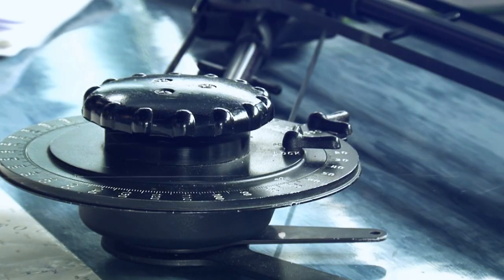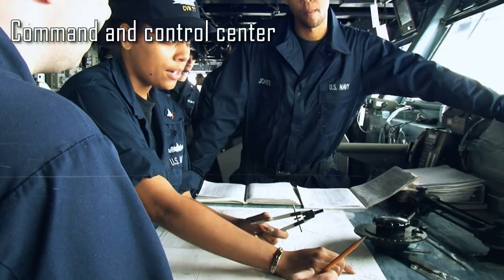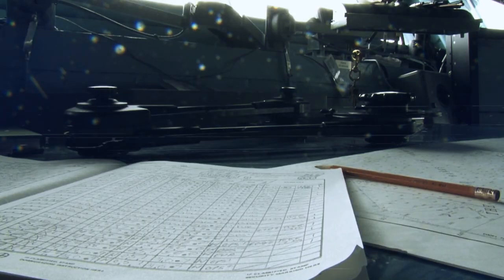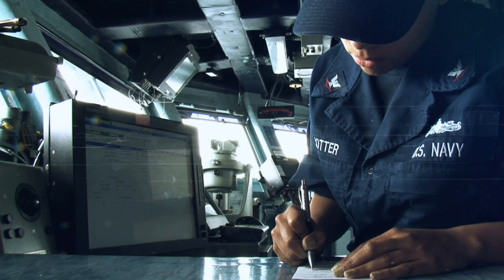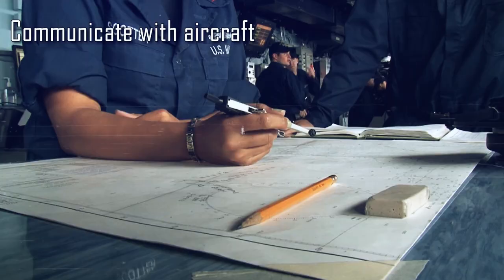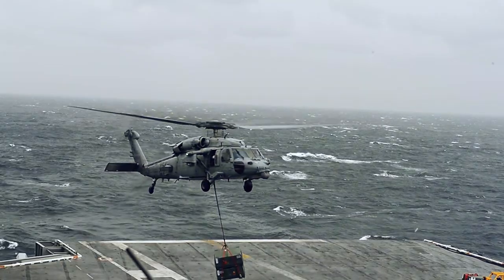At the heart of the USS George H.W. Bush lies its command and control center, a hive of activity where the ship's destiny is charted and executed with precision. The primary hub is the Carrier Air Traffic Control Center, where skilled personnel orchestrate the intricate ballet of aircraft takeoffs and landings on the expansive flight deck. From this nerve center, officers oversee the carrier's movements, communicate with aircraft, and coordinate defensive measures, ensuring seamless operations in the most challenging conditions.